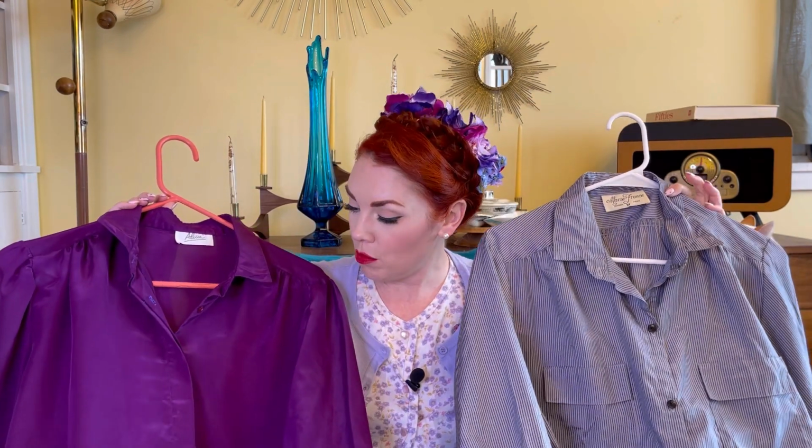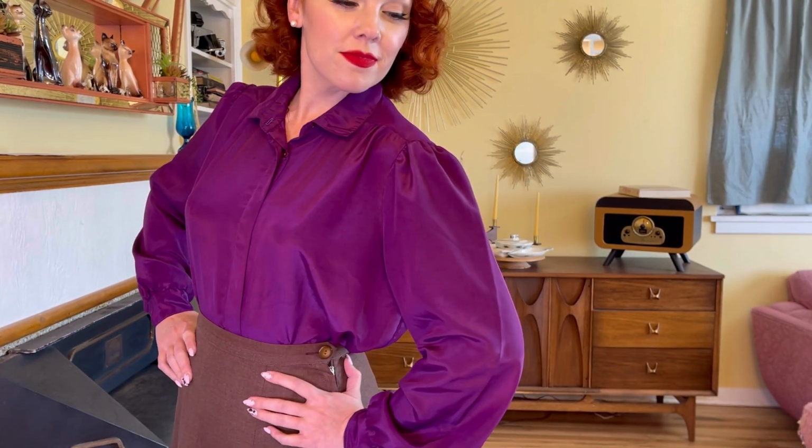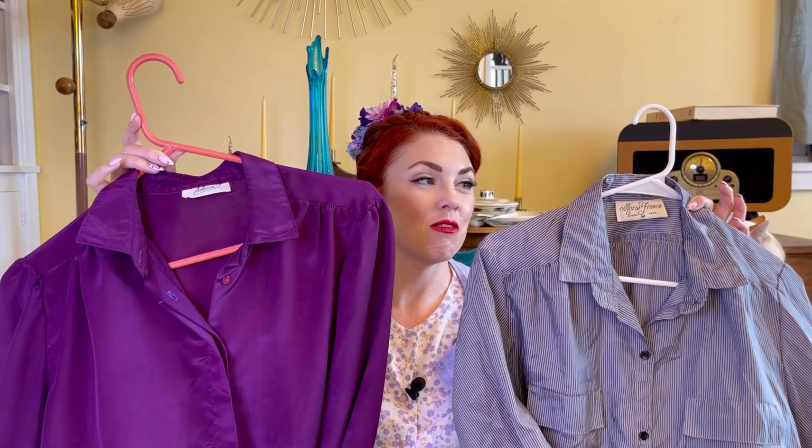Up next, I thrifted these two blouses. I love this pretty purple. It's such a good color of like a dark plum. I love it. And then this one is the gray and black pinstripe. Both of these, I'm not really positive, but I think they're probably 80s, I would say. But they do give off a 40s vibe to me. So I picked these up. They were $5 each.